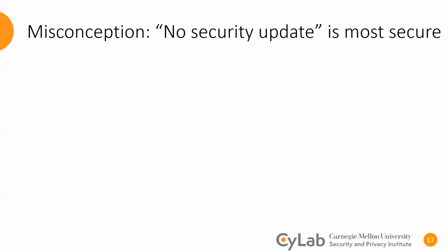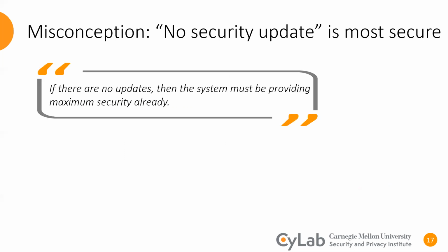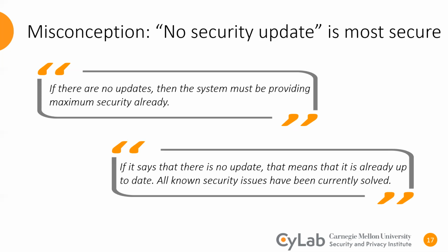We also noticed a few privacy and security misconceptions. For example, some participants thought that no security updates indicate better security, as the device does not need to be updated. A participant said, if there are no updates, then the system must be providing maximum security already. Or, if it says that there's no update, that means that it is already up to date. All known security issues have been currently solved.